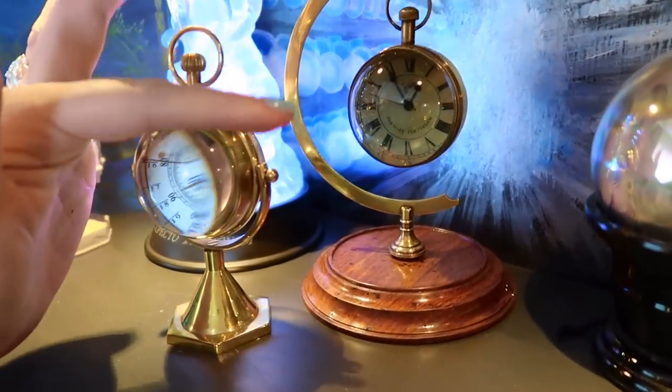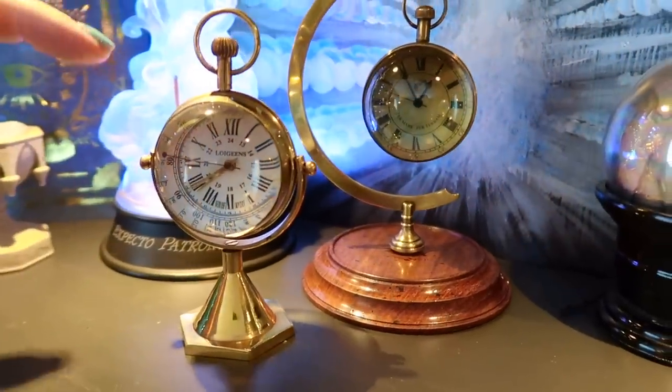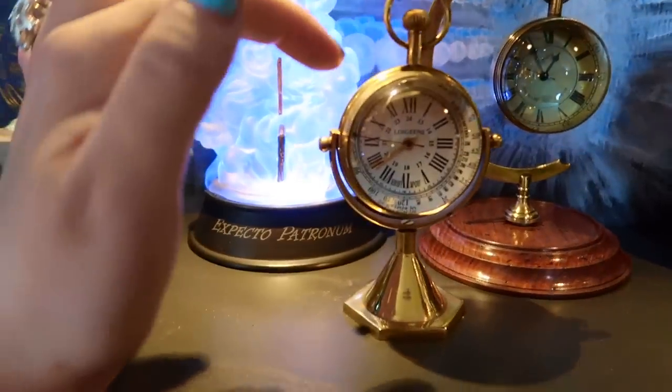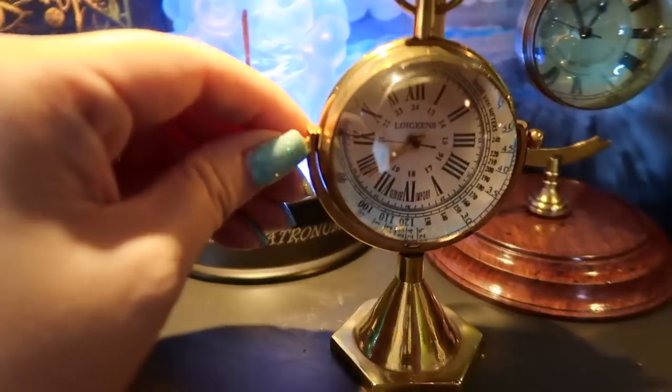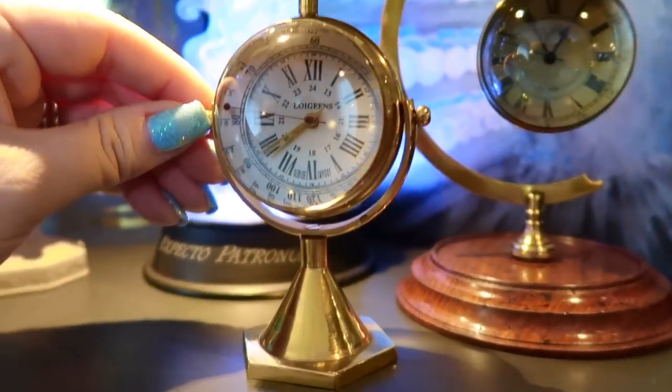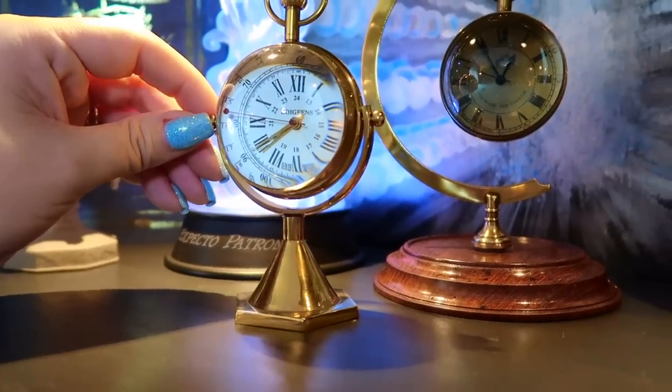This was the first one I received. This is actually quite a new version of the Eye of Time. But this one, which is also an Eye of Time, is the one that I had from my dad. This is actually an antique. So it is beautiful. And I was given it by my brother when my dad passed away. So I love this one.